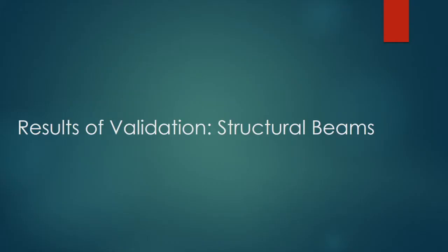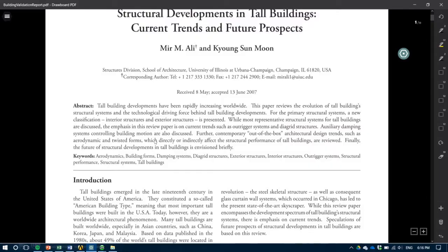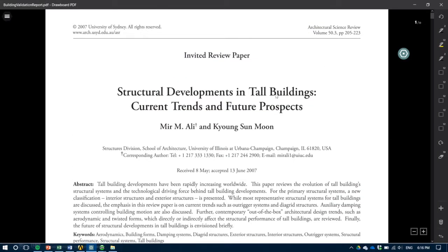Moving on to the second point of validation, we need to discuss the beams. For this part, we pulled up a paper to vary the way we validate our sources. Through a study made by Mr. Ali and Mr. Moon, we were able to determine which type of beams serve to work the best within tall structures, and how the trends in current building designs are swaying.